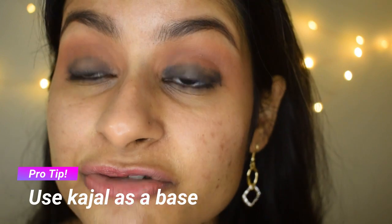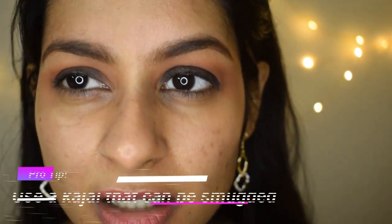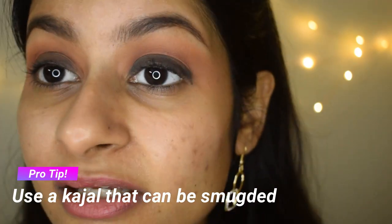So what we have done here is we have created a base. If you use a kajal that sets very quickly, like I have the plum kajal which sets very quick, there's very little play time. That means it sets and I'm not able to smudge it after that because it sets. So make sure you use a kajal that actually smudges a little. Probably even a kajal which you don't like, you can use here.